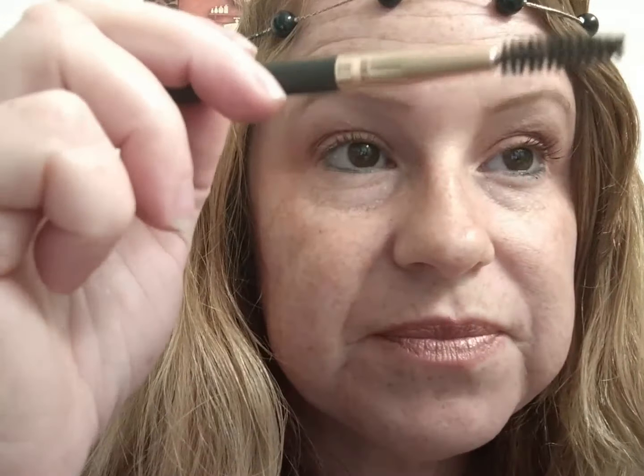Do you get them done at all? Just a little bit of plucking. It's a really good shape, and it makes things easier, of course, when working on them.